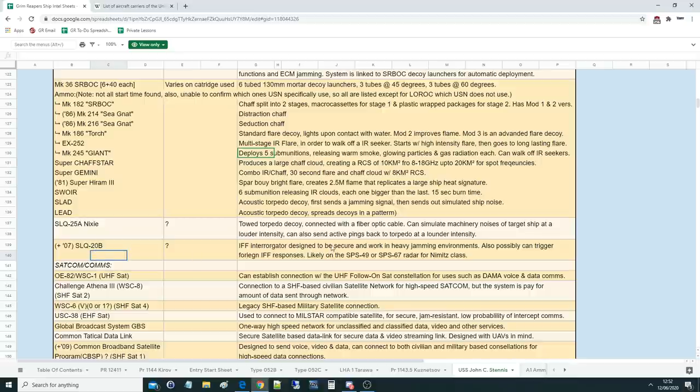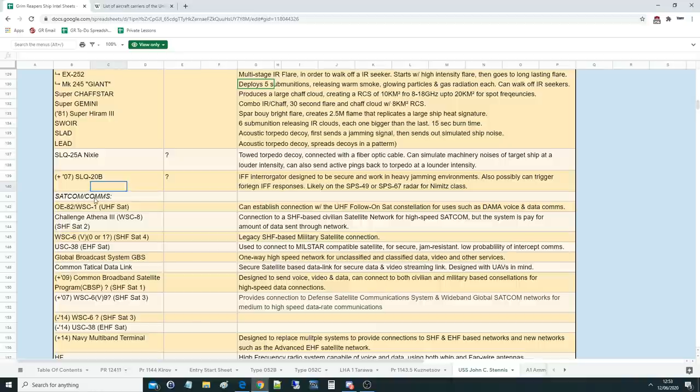IFF interrogator designed to be secure and work in heavy jamming environments. Also, possibly can trigger foreign IFF responses, likely on the SPS-49 or SPS-67 radar for a Nimitz class. SATCOM comms. Okay, we've got an OE-82 WSC-1 ultra-high frequency SAT connection. Can establish connection with the UHF follow-on SAT constellation for uses such as voice and data comms.